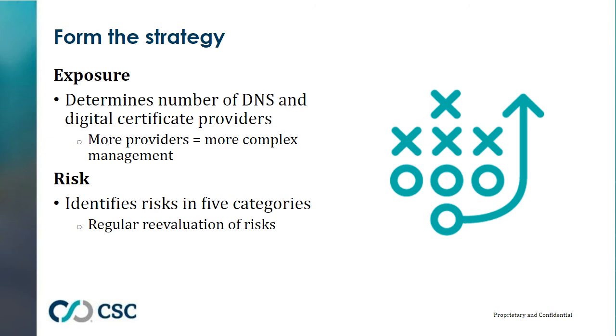Of course, there are certainly reasons to have multiple vendors at any one point, but either through acquisition or attrition or just changes in your domain name landscape, if these numbers start to grow, that introduces some risk, and that's where we recommend consolidation. And then by identifying those vital domains, we can look at the actual risks from a security perspective on those names. So we identify the risk in five different categories and then do a regular reevaluation on a frequent basis to determine if those risks have changed, have more been introduced, or have any been resolved. And Bobby will talk about the categories of those risks in a minute.